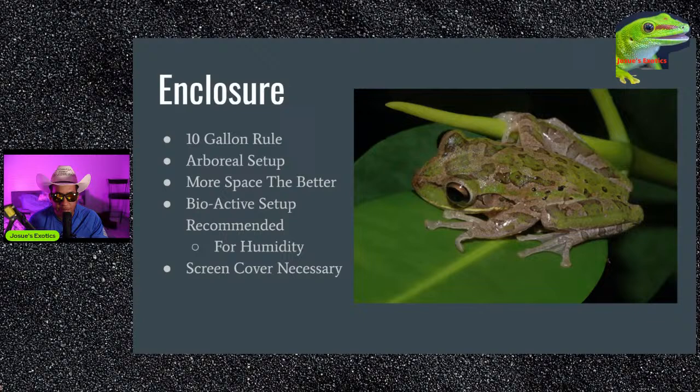With that 10-gallon rule, what's up, Auntie Sandra? Thank you for coming by and hanging out with me. I was talking about the coqui frog, which is one of my favorite ones as well. But thank you for stopping by, hanging out with us.